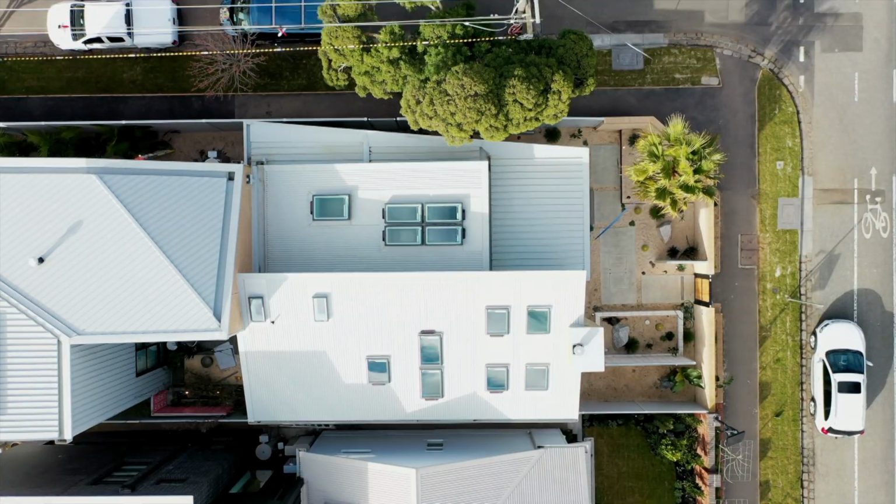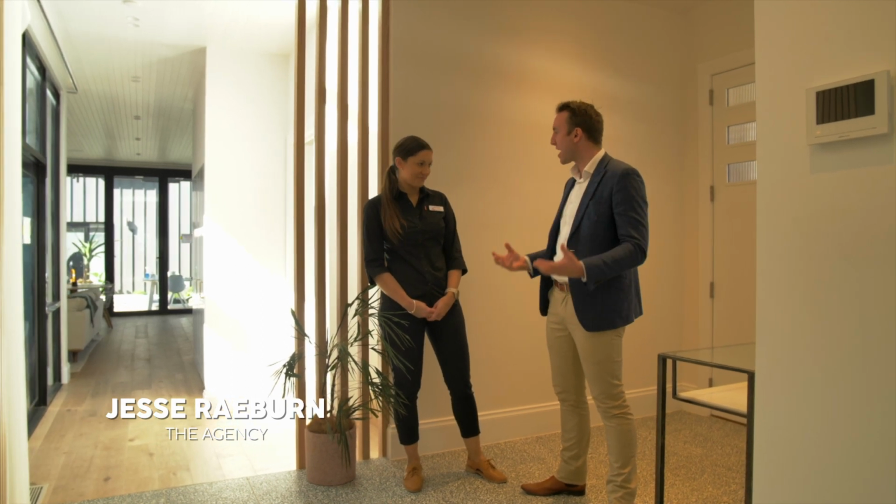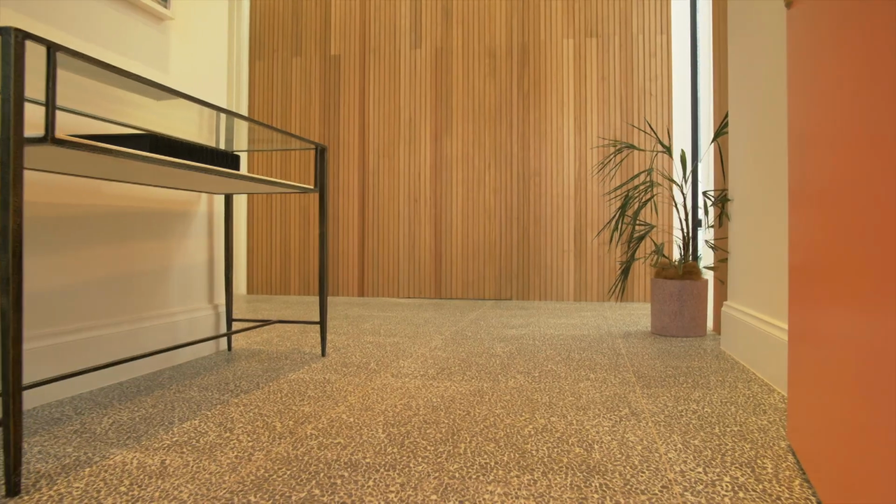Now, this is one of my personal favourites. Being a tiler, it's so exciting to see how brave they've been with their tile selection. You played a big part in that, right? But have you ever seen the finished product? I know you're in the store. I haven't. This is the first time I'm seeing it, and this floor is magnificent.